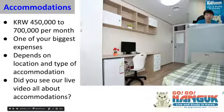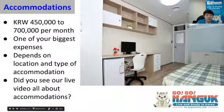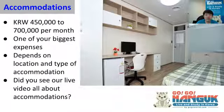So accommodations. You may have previously seen my live video about all the different accommodation types Hanguk can help you look for when you use our free service. This picture is from the mini studio, and for accommodations, given a monthly budget range up at the top here, we've listed between 450,000 to 700,000 won per month. If you're talking US dollars, it's almost 1-to-1 now. So $1 US is almost 1,000 Korean won. So you can kind of gauge your own budget there.